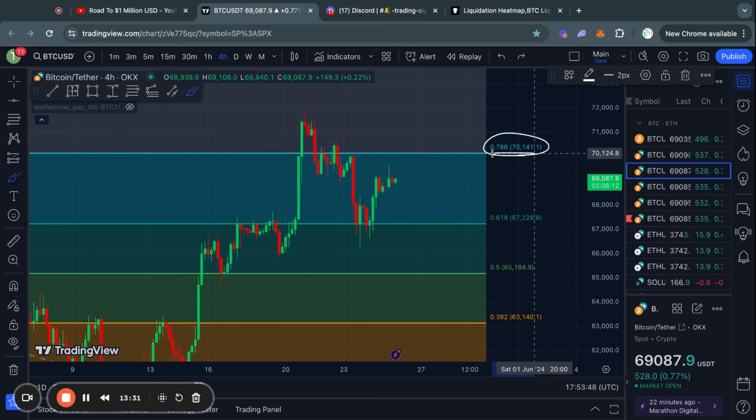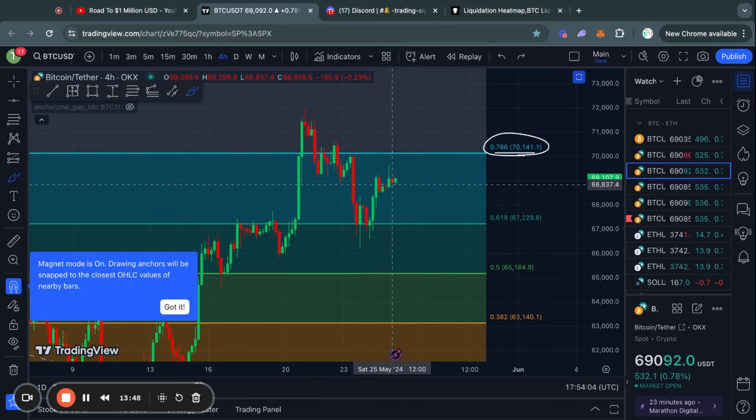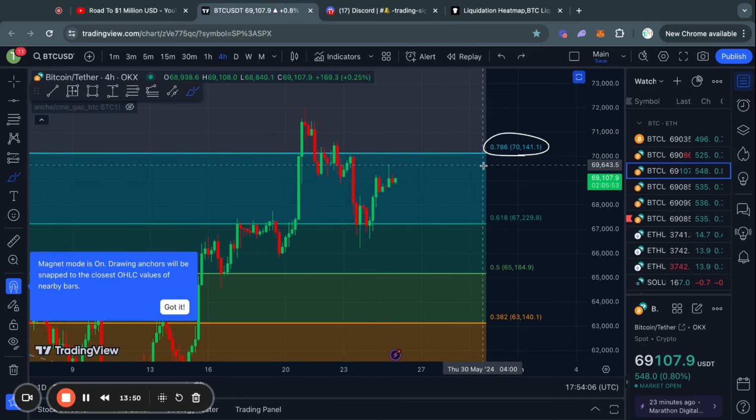So this is a critical level of resistance to actually pay attention to, because right here, for example, you saw we traded below it, had some choppy sideways price action, but then here we got rejected from the 0.786 Fibonacci level, and you saw what happened after. It was just a straight drop down. So it is actually critical to pay attention to this level.